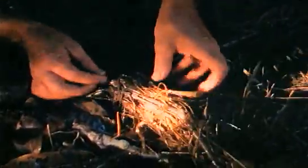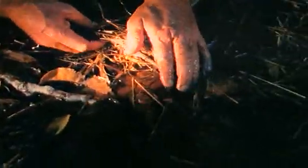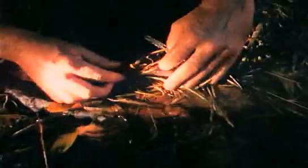Let's have a look what we got here. There. Oh, hello. There's a lofty in that one. No, there he is there. See him tangled up? There he goes. Steady, steady.